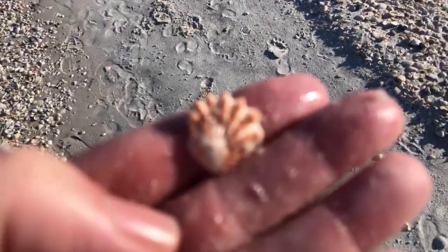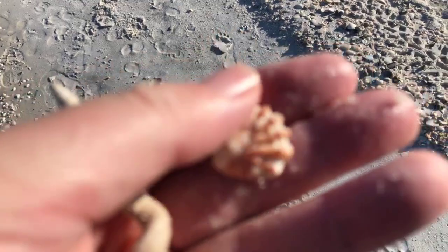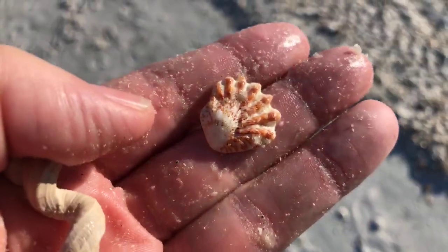Nice little kitten paw shell. Kitten paw.